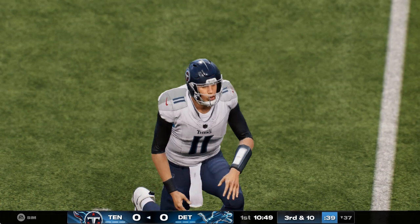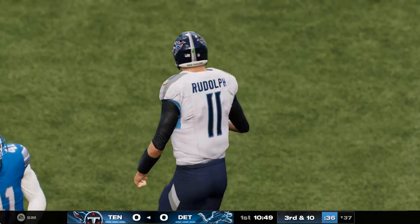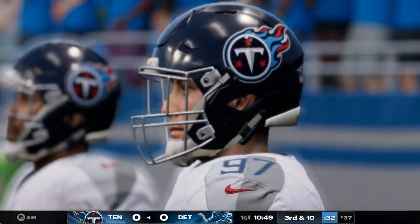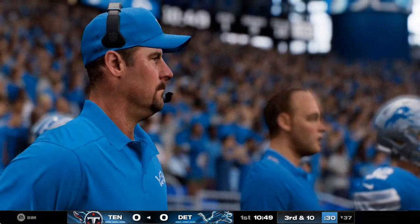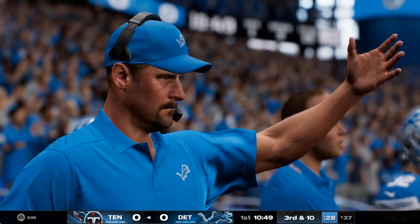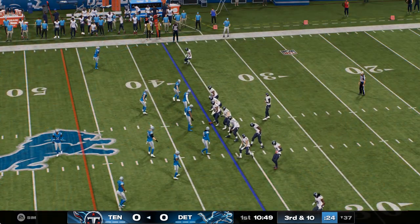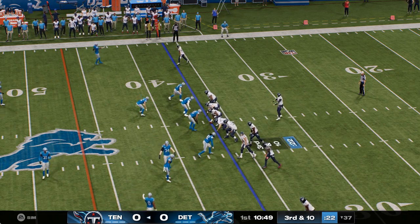Throw out wide is incomplete. Well, he left no doubt about that one, because even though he hasn't left the pocket, he's got a receiver in the area, so it's not grounding, even though there's no way that ball was going to be caught. So back-to-back incompletions, and that has him staring at a 3rd and 10.